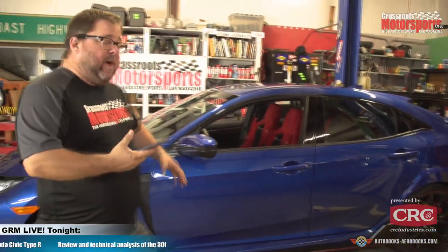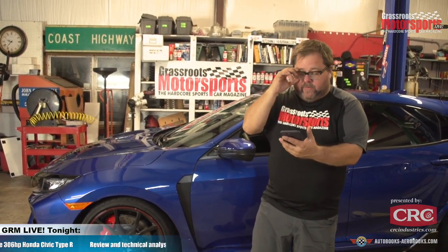So a bigger tire in the front, stock diameter in the rear. Bigger tire in the front does a couple of things for you. It gets you more contact patch on the ground, and it also gets you a little more diameter. You go up from about a 26 inch tall tire stock to about a 27 inch tall tire, which gives you a little bit longer second gear and a little bit more flexibility in those gears.